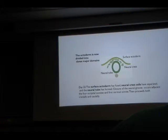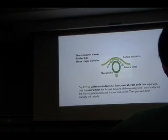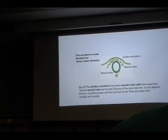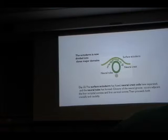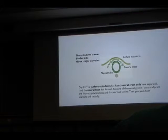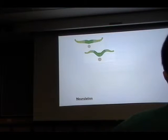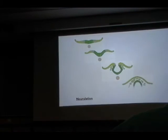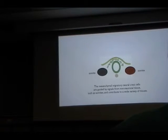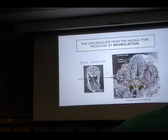And it's an interesting thing, when they migrate and they delaminate and they go through that, do you know what else does that? Metastasizing cancer cells. They do the same thing. Because cancer cells should not migrate around, but they undergo this same thing, and very likely it's that BMP that may be triggering cancer cells to metastasize. So there we go, neurulation. There's the groove. And then it turns into a tube with the neural crest cells. And then they travel all over the place.